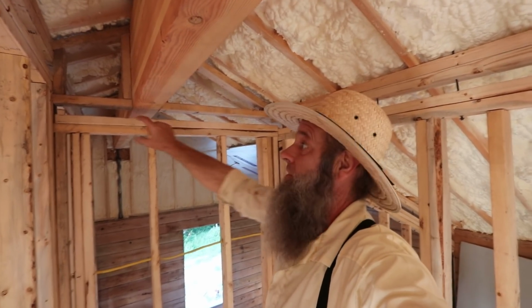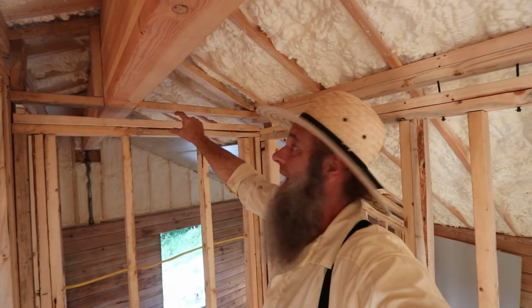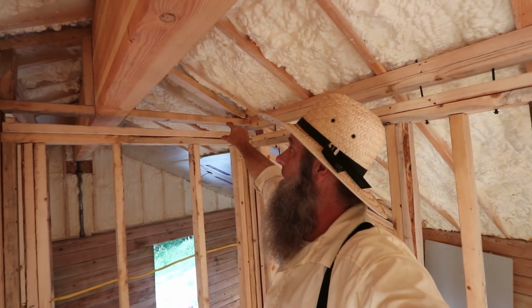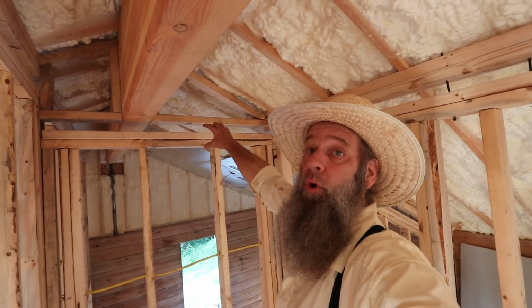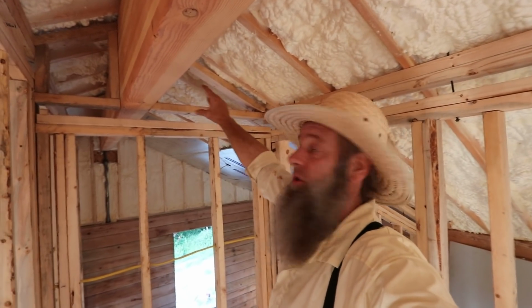So now there's a board that goes on this gap here, right? Trim board. And then we'll tongue and groove all the way up the wall, and then we'll have the trim board for the settlement there, and then we'll put the tongue and groove up there too.